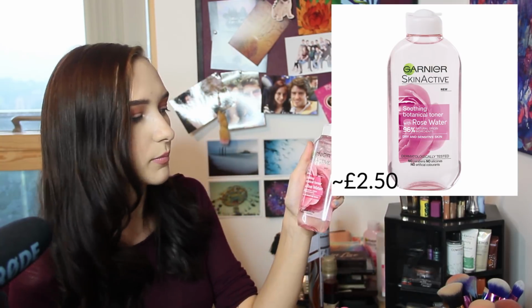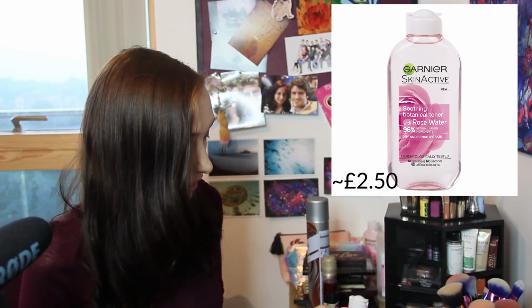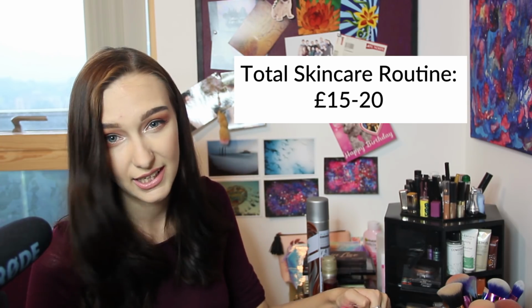And then afterwards I just go over with a little Garnier Soothing Botanical Toner. It's basically just a toner. I rub this over my face as well. And yeah, this is basically my little skincare routine.